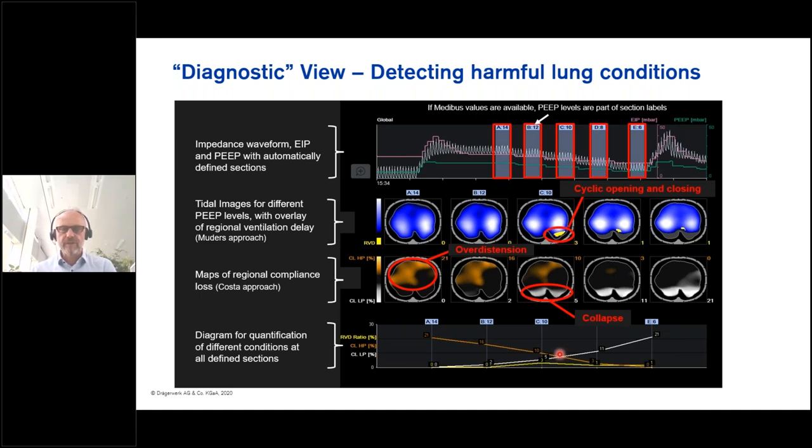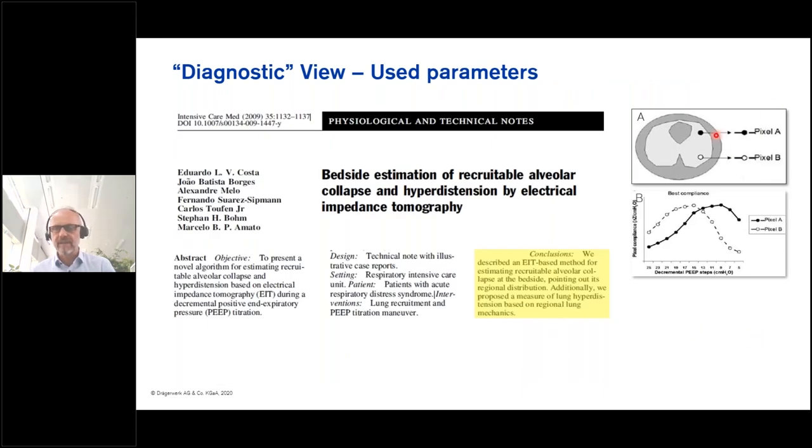So how is overdistension and collapse displayed? I will just quickly give you an example of that. So that is a publication that we refer to. It's from the group of Marcelo Amato in Brazil. And so he has already described in 2009 that if you take an EIT image, take a look at the different pixels, one in the non-dependent part, one in the dependent part, and then you plot the compliance for different PEEP levels, you will always be able to determine a PEEP level where the pixel compliance shows the highest compliance. However, depending on where the pixel in the lung is located, the highest compliance, for example, in the non-dependent part, will be at a relatively low PEEP, while the compliance in the dependent part, because the effect of gravity requires a higher PEEP level in those dependent pixels, is located at a different point.